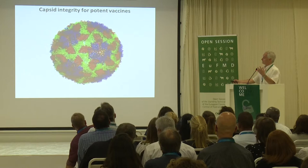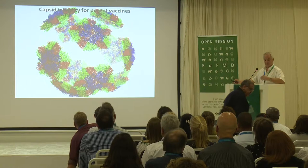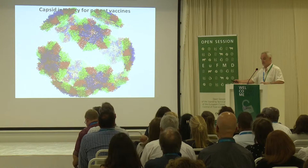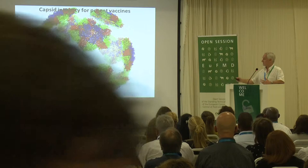Of course, there's a tendency for it to want to disassemble into individual pentamers. So we can find ways of stabilizing that structure, and we've published some work showing that we could do that in live virus. The trouble is, if you're going to really stabilize that structure, you have to disconnect it from the virus life cycle, because the virus needs to disassemble to release its genome.